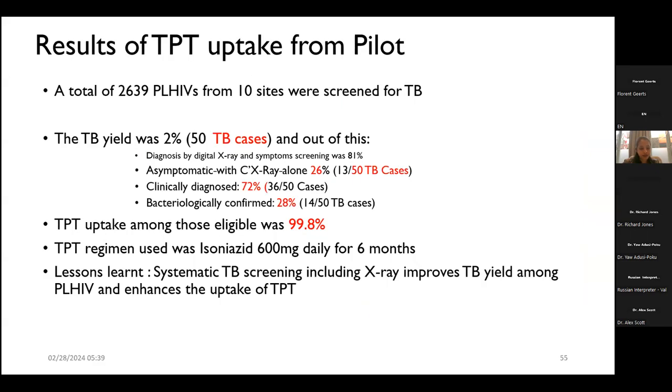Right, so the first speaker mentioned those who were asymptomatic. For us, the TB yield was 2%, and among those asymptomatic, just using X-ray alone, was 26%. Okay. And then we have the clinically diagnosed 72% and bacteriologically confirmed 28%. Of course, the WHO says we don't need X-rays as a prerequisite for introducing TB preventive therapy. But this is the result staring at us, which means that the introduction of digital X-ray goes a long way to help the country. Please, next slide.